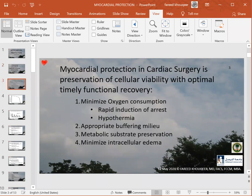I would define it as myocardial protection is the preservation of cellular viability with optimal timely functional recovery. And we're talking about myocardium, myocardial cells, endothelial cells, all cells that were involved. So just like you said, to perform a neat, timely surgery there.